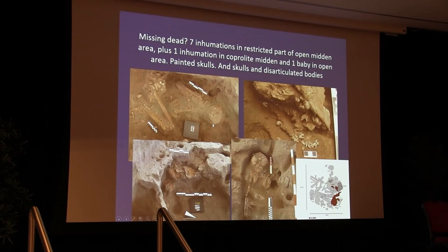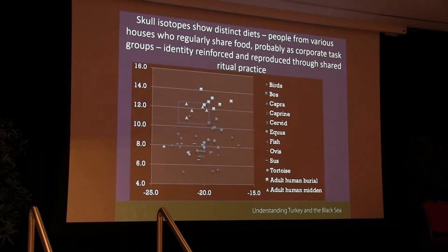and human skulls. Now, these are very interesting sets of people, especially the ones whose skulls are buried in the midden areas, because their carbon and nitrogen isotopes, even though the strontium isotopes are the same, are a little bit different. These are people that seem to have eaten a slightly different set of foods, not dramatically different probably, but a different emphasis within the Boncuklu diet.